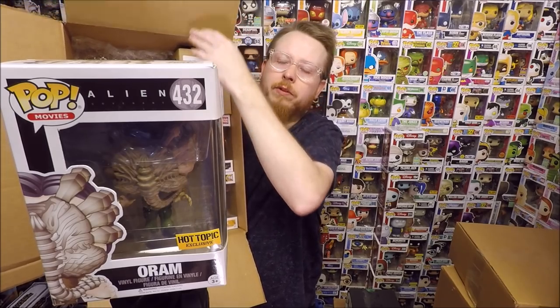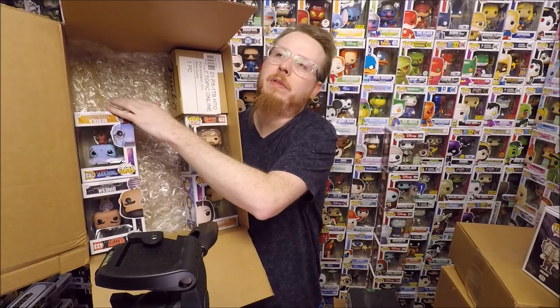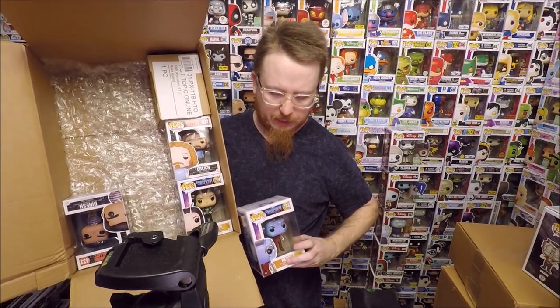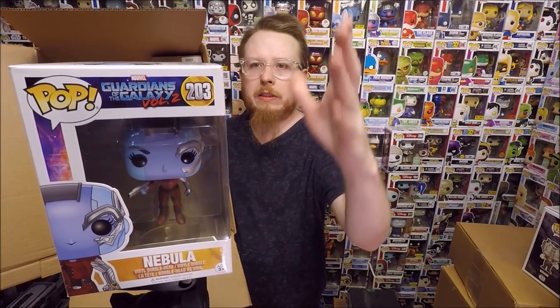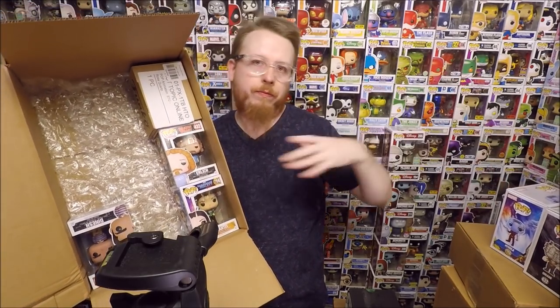So like $5 after all that. That was really cool though. So I ended up buying a lot of the $4.50 pops, so about $5 after all the other costs. Really cool. Guardians of the Galaxy 2 Nebula. I didn't have her yet. I didn't have a lot from this series. I just didn't pick them up when the movie came out. So I'm really happy to grab a couple for under $5.